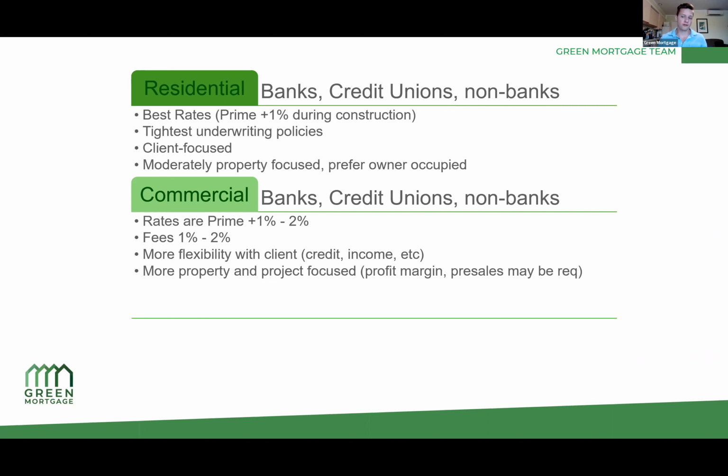And so what is your profit margin? How many of the units are you pre-selling? Some lenders, for instance, will say you can do 2 spec properties or spec builds at any time. Spec basically just means that you're building it and you're going to try and sell it while you're building or once they're completed. A lot of the lenders want you to have a certain amount of your units pre-sold. Some lenders will allow you to have 2 going at one time. Any more than that, you have to have the remainder pre-sold. So every lender is a bit different on this.